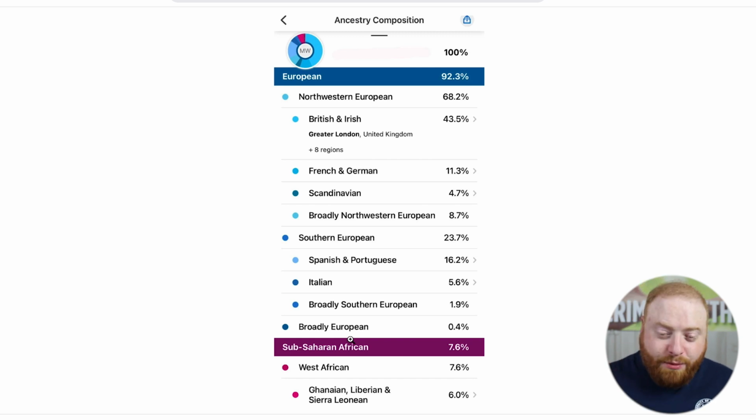So with those next three breakdowns, we have a little bit less confidence, but it's still a larger region. So the confidence is pretty strong that, okay, yeah, 68.2% is probably coming from Northwestern European and 23.7% is coming from Southern European. But then even this broadly European 0.4%, that could just be anywhere in Europe. So it could be assigned to either one of these or something else. But then when you get into the even further, then the confidence is really low.